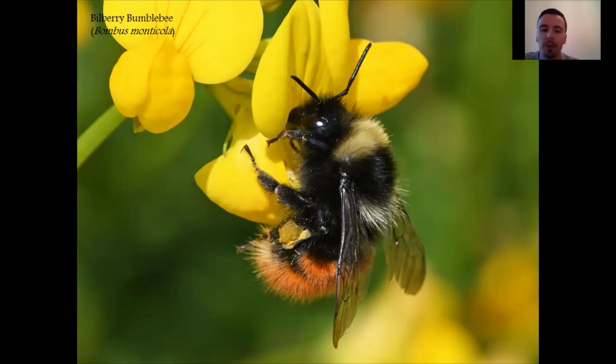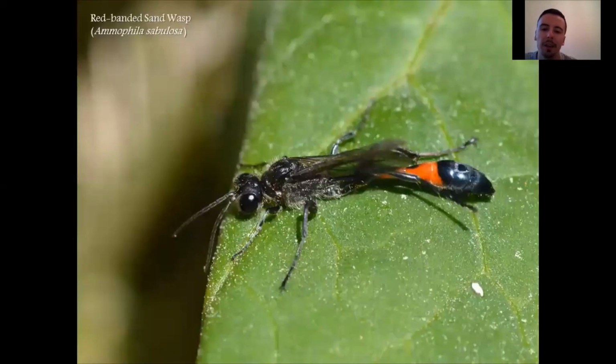So when the bilberry stops flowering, you'll often see them foraging on things like common birch or trefoil, but also thistles and bramble and other things as well. But an absolutely stunning species that's rather localized and unfortunately in decline.